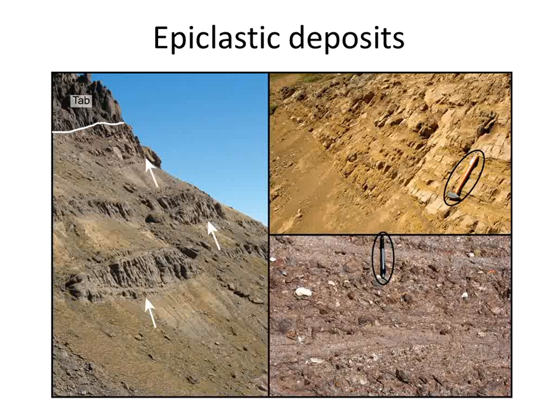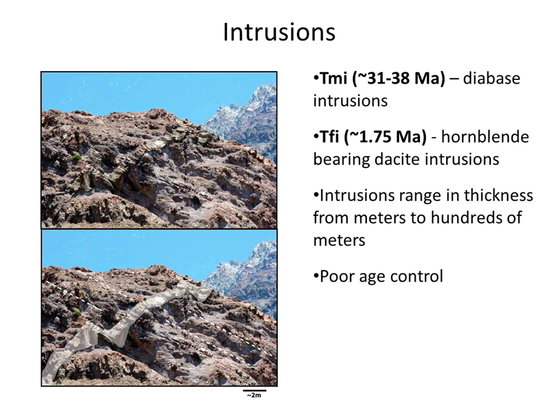And then these are what some of the epiclastic deposits look like. I didn't see a whole lot of these in the upper levels of the section, late in the history of this region. Volumetrically, they're not as significant as the other types of deposits, but they typically consist of these cross-bedded sands and gravels. They typically have lenticular bed forms with erosive bases.